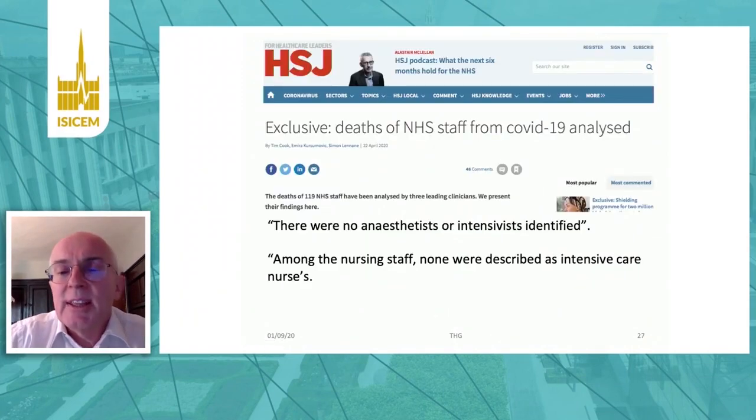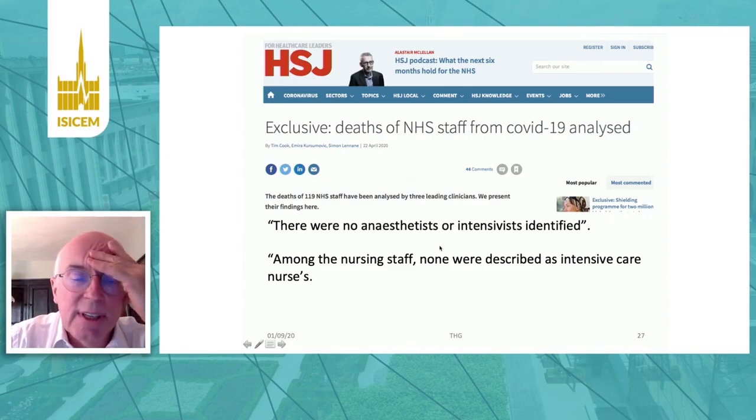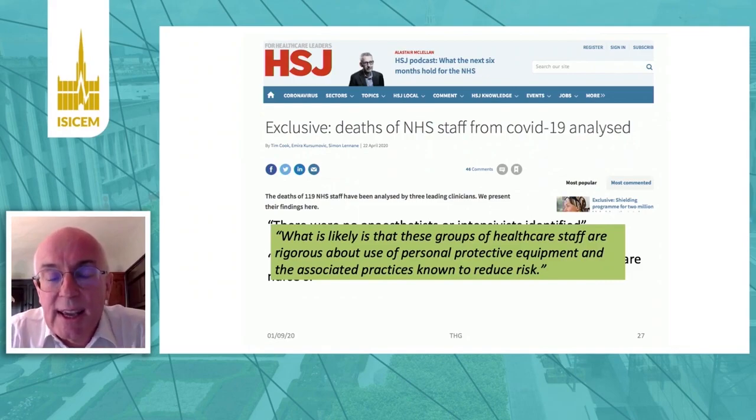Within the UK, there is a summary of staff becoming infected. There were no anaesthetists or intensivists identified. And in the nursing staff that were infected in the UK, none were described as intensive care nurses. It's likely that intensive care areas know how to use PPE, and so it's safe to do these airway type procedures in full PPE. That's what we've learned.